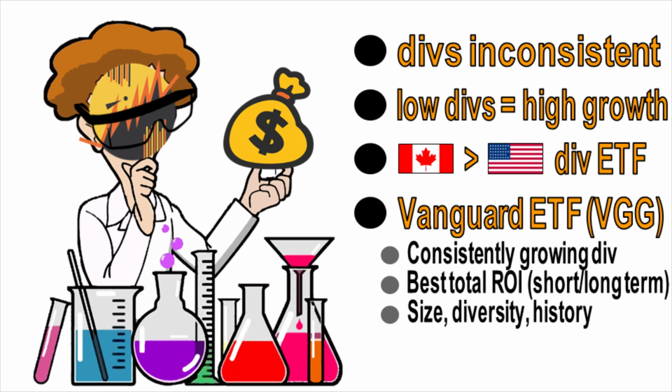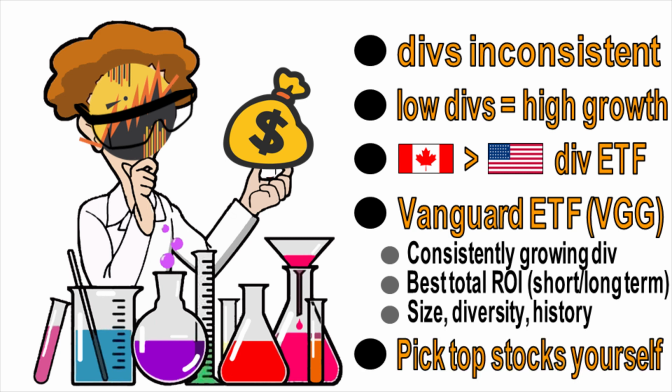Third, it's the largest ETF on the list, very diversified, and has the longest history. But for a better recommendation, I think that selecting yourself 5 to 10 of any of the top stock holdings as a portfolio would generate more consistent income.